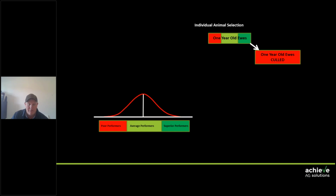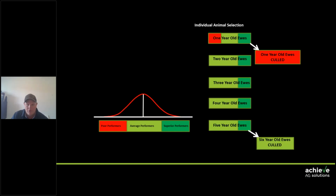All that means is if we've identified those poor performers, we can kick them out, and the flock that we're left with is better than what we started with. It's now made up of what were the average and superior performers.